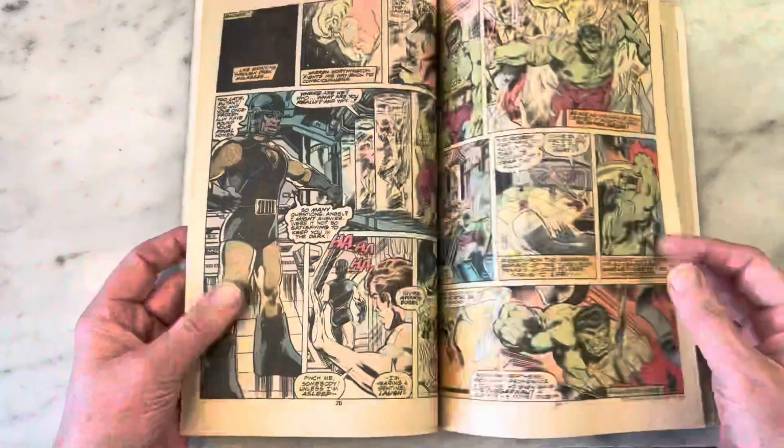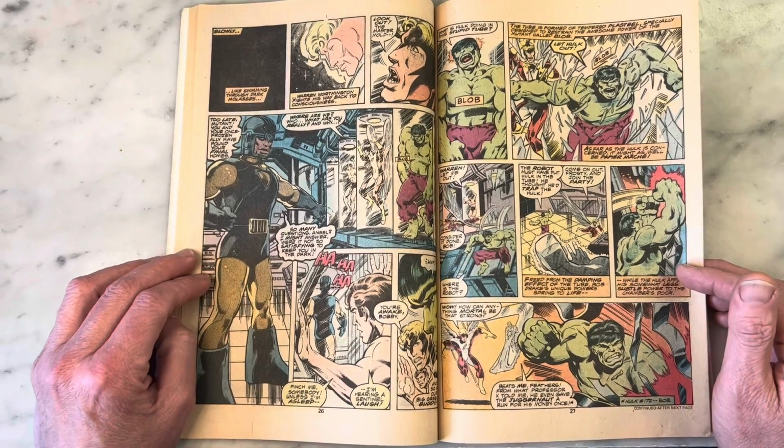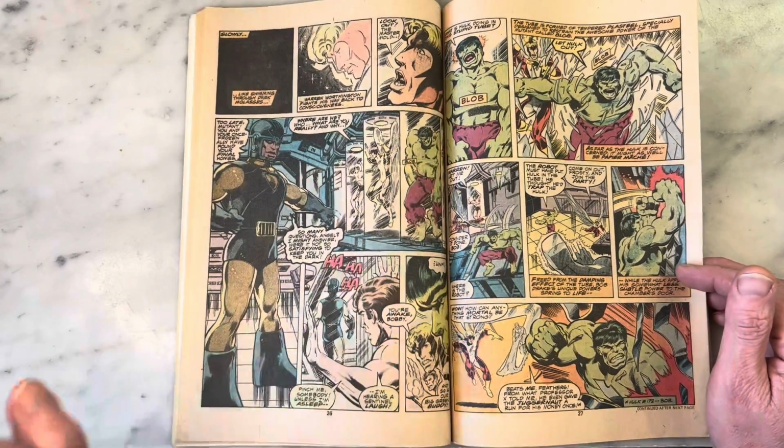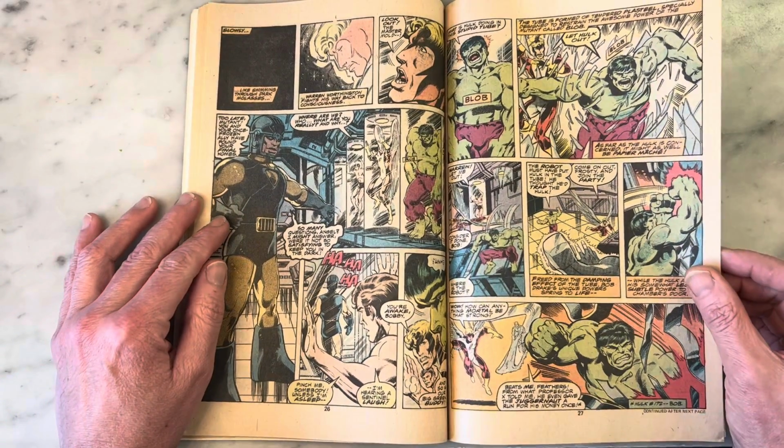That is so cool. And then another trope of superhero comic books that I love so much, back in the lair, they're in these test tube looking things. I live for that kind of thing. I love it so much.